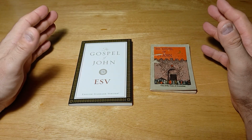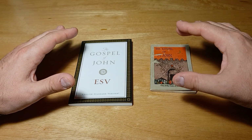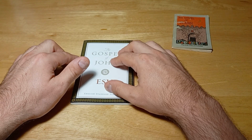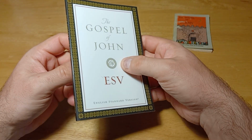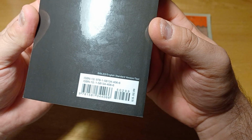What we have are a couple of these standalone volumes of the Gospel of St. John, and we'll start with this one here. This is in the ESV, published by Crossway, no surprise. It's a nice design on the cover, looks very Crossway. There's the ISBN.